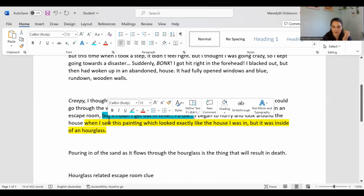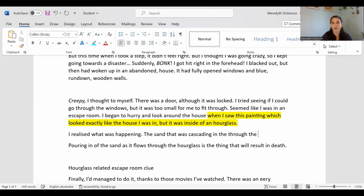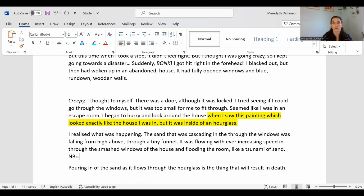Escape room. I began to hurry and look around the house when I saw this painting, which looked exactly like the house I was in, but it was inside an hourglass. I realized what was happening. The sand that was cascading in through the windows was falling from high above through a tiny funnel. It was flowing with ever increasing speed in through the smashed windows of the house and flooding the room like a tsunami of death. If I didn't escape soon, I would drown.